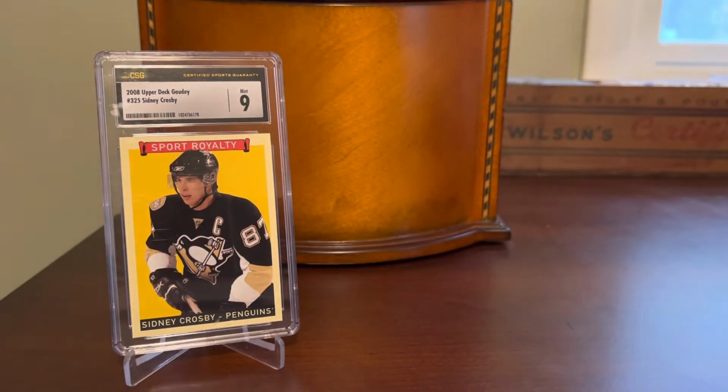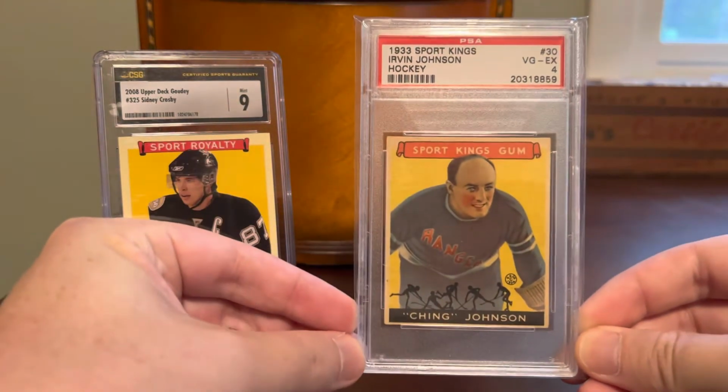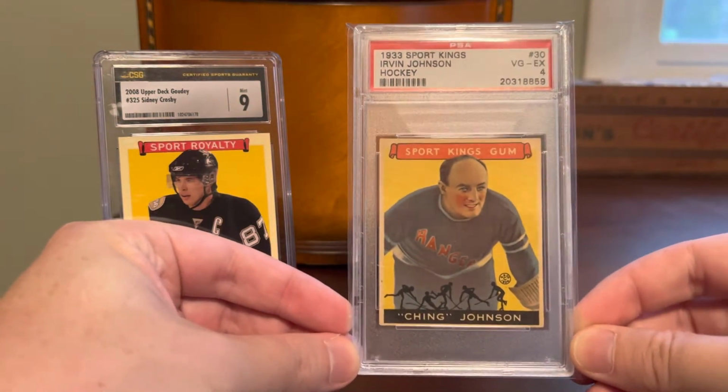But the point of this episode, that's kind of the preamble. That Crosby card seemed like the perfect opportunity to show off another card from my hockey collection that I think is just fantastic. Based on the lead-in and some of the history I just gave you, you can obviously guess what it is. I'm going to look at a 1933 Sport Kings gum card. Here it is. This is Ching Johnson of, at the time, the New York Rangers.